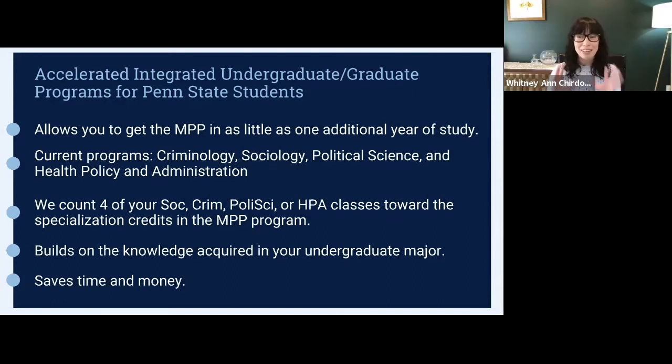Wow, so that's a lot of savings, which is fantastic. Caitlin, I want to ask you how the IUG worked for you, because now you're in your year of graduate studies. But what was it like your senior year, juggling the graduate courses with your senior year courses? Tell us a little bit about that.